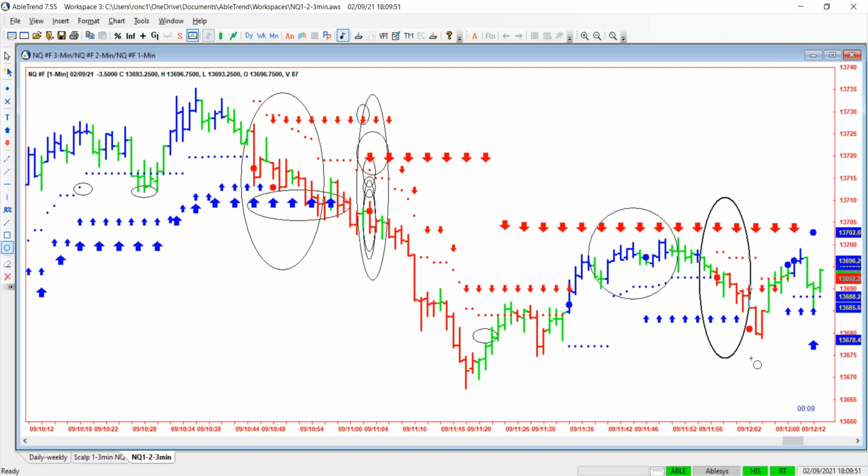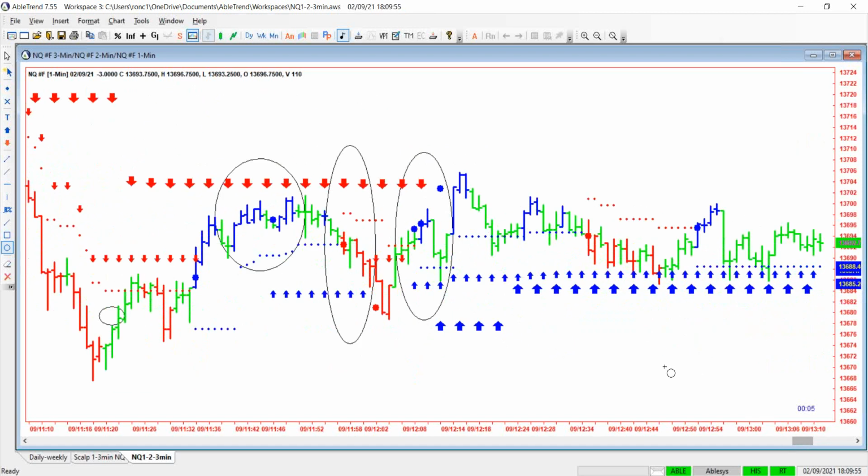No trade zone, no trade zone, no trade zone. Why? It's red and blue together. Leave it alone. That's the beauty of AbleTrend. It keeps us out of trouble. Keeps us out of these no trade zones. I mean, look at this choppy mess. You can't win when it's choppy, nor could we. So that's why we combine multiple time frames and only trade when they all agree.